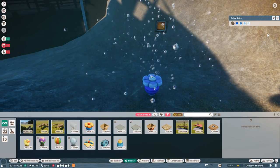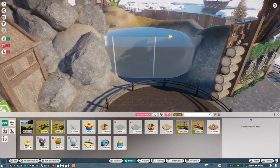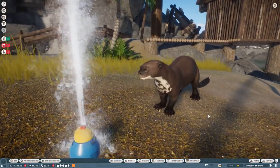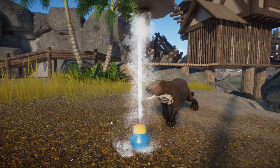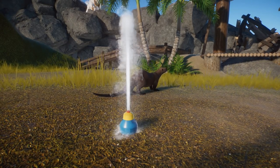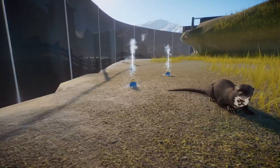There we go. I still think those look like sea anemones. Oh, that's so fun. All right, look at all of those toys. Oh my gosh, this is so cute! Hang on, I got it. Oh, there we go. They just run through the little waterway! All right, that should make for a much happier little pirate river otter.